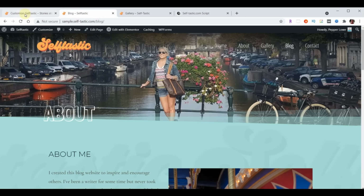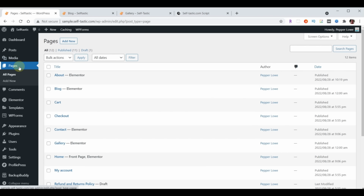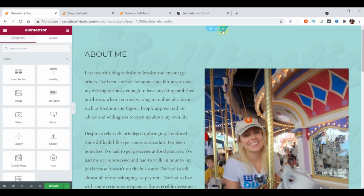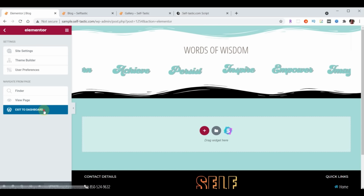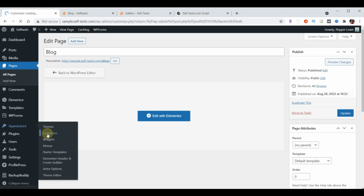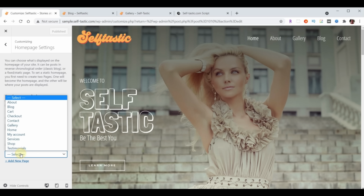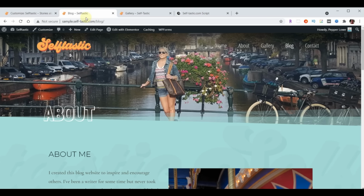So we're going to go back to our WordPress admin. We'll close that to get to our dashboard. We're going to go to Pages. We'll hover over Blog, choose Edit with Elementor. And from within here, we're going to delete the top section and delete the About Me section and leave Words of Wisdom. We'll choose Update. And now we'll exit Elementor. We'll choose Appearance, Customize, scroll down, Homepage Settings. For Posts page, we'll choose Blog. We'll hit Publish. And now we'll visit our website again and hit Reload.